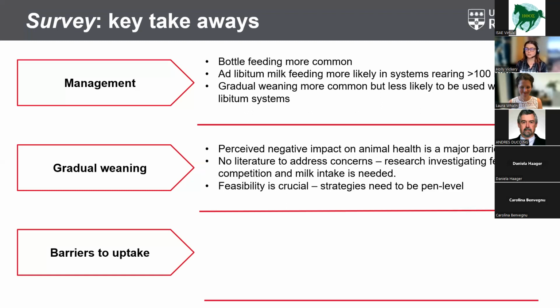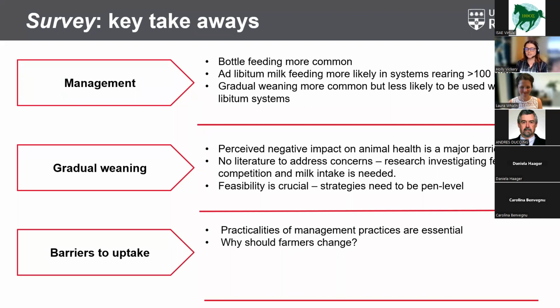And feasibility is crucial. Farmers do not have the individualized tech that they have on dairy cow farms, and therefore strategies do need to be pen level, otherwise they're simply not going to be able to use them. And barriers to uptake, well, practicalities are essential, which is something that really we should know when it comes to farms. And one of the key things here is actually, why should farmers change? We need to be giving them incentives. We need to be showing them that there can be a better way. So research should consider farmers' perspectives before it's planned.